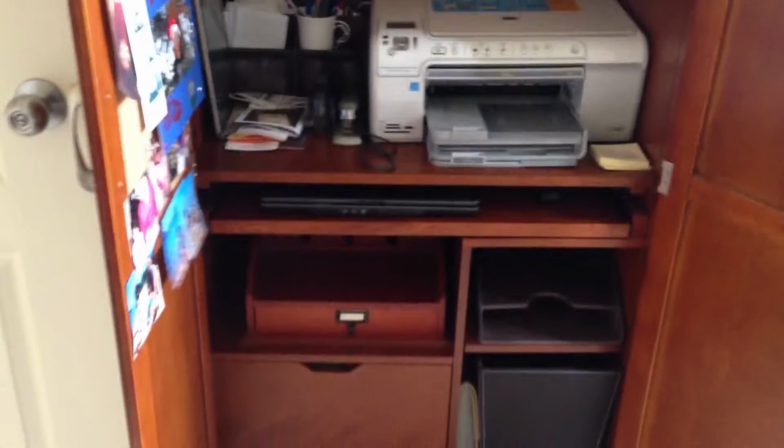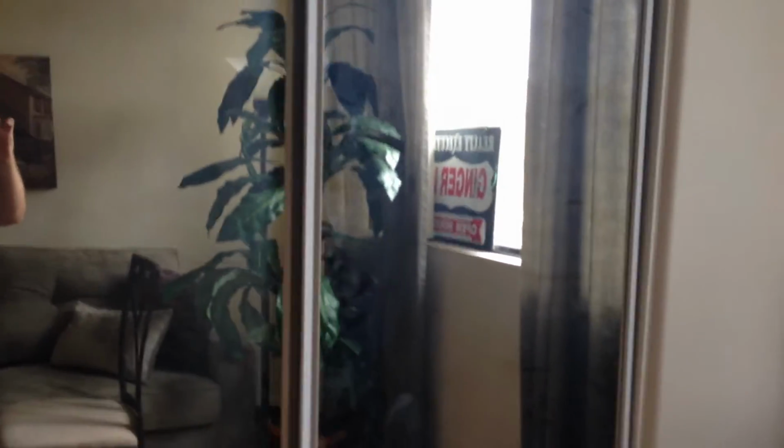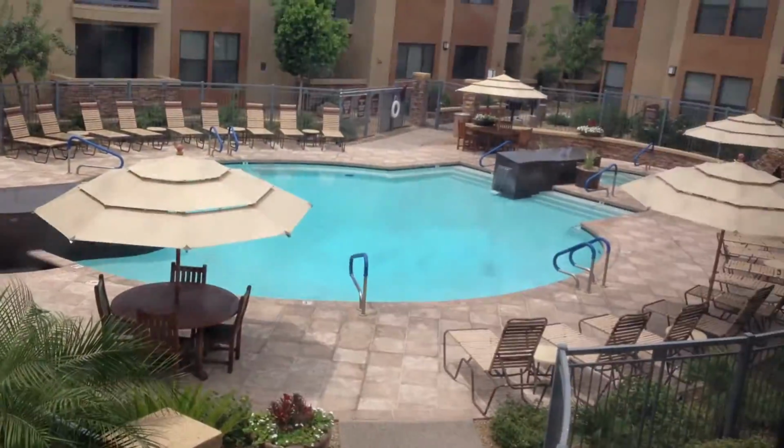Printer. Oh yeah, there's his laptop or her laptop, whatever. There's the people, the kids or whatever. See, look, that mirror is just filthy dirty. Maybe they haven't been here for a long time, but it's a little bit dirty in here. Needs a good cleaning. There's like dust. But okay, here's the pool right here.